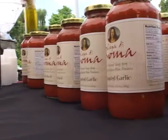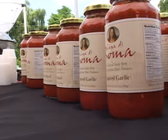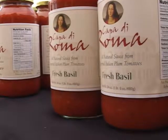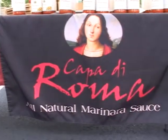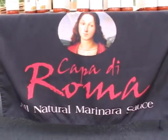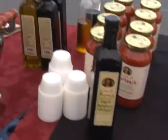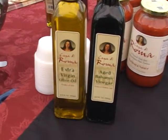Well, Capa di Roma is an all-natural pasta sauce that originates from Roma Restaurant in East Hartford. It's a 30-year family-owned and operated business, bottling up mom's sauce for about 11 years now. Was voted best pasta sauce in Connecticut. We also have extra virgin olive oil and a balsamic vinegar. Phenomenal products. Use it for anything.